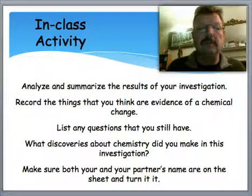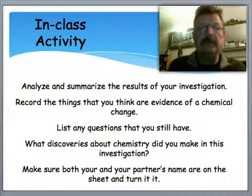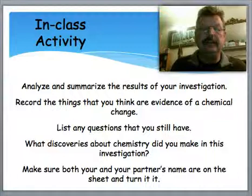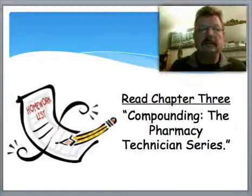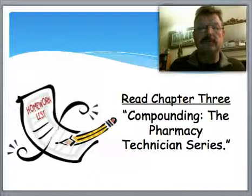Record the things that you think are evidence of a chemical change. List any questions that you may still have. What discoveries about chemistry did you make in this investigation? And make sure your and your partner's name are on the sheet and turn it in. For next week, I want you to read Chapter 3 in Compounding, the Pharmaceutical Technician series.